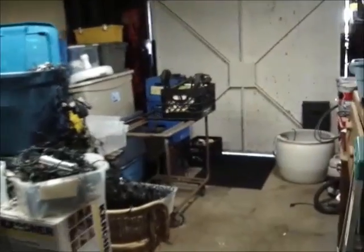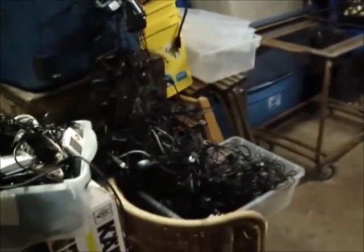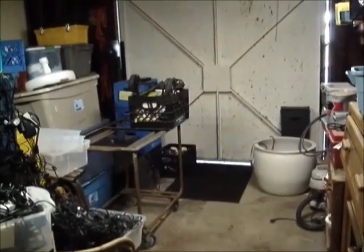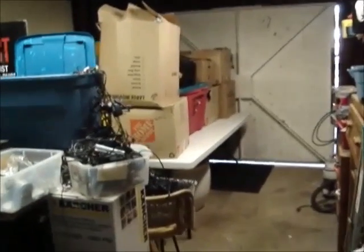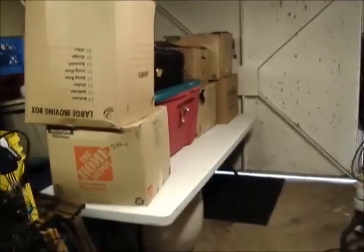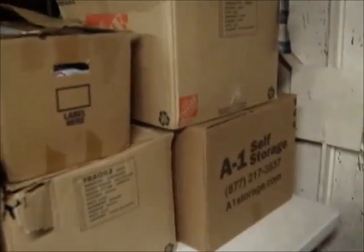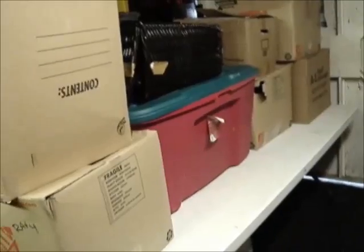All right, here we are back in the cave. It's like a waterfall of power supplies falling out of there. And voila. There it is. It's different companies, Home Depot, A1. This one looks semi-interesting. So now it's all here. Just gotta dig through it, see what's in there.